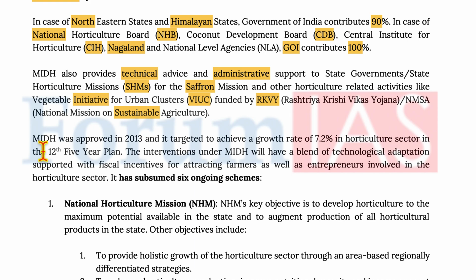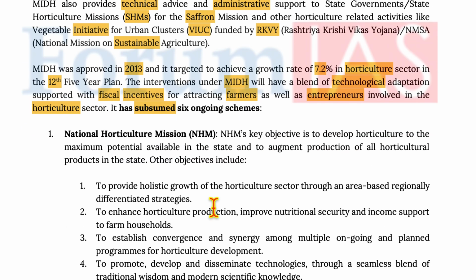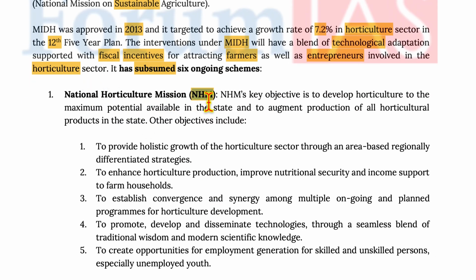Now, Mission on Integrated Development of Horticulture was approved in 2013 and it targeted to achieve a growth rate of 7.2% in horticulture sector in the 12th five-year plan. The interventions under MIDH will have a blend of technological adaptation supported with the fiscal incentives for attracting farmers as well as entrepreneurs involved in the horticulture sector. It has subsumed 6 ongoing schemes, which were National Horticulture Mission.